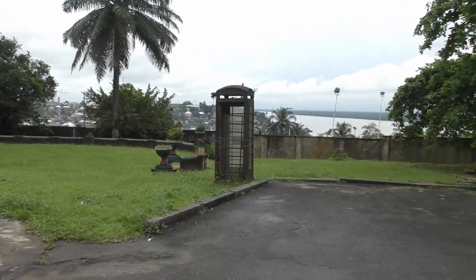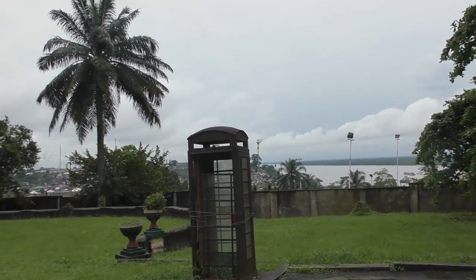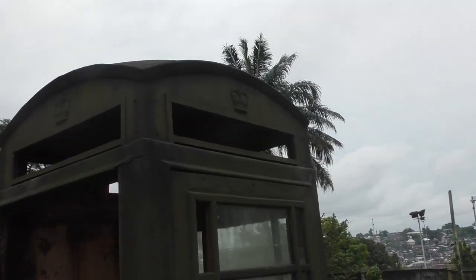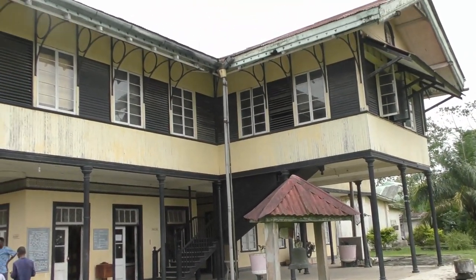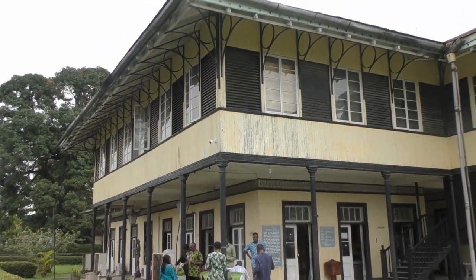One of the interesting things here, for me at least, outside of the old colonial building, was an old British telephone box. They still have the crown and everything. And this is it. This is where they ran Eastern Nigeria from for many, many years.